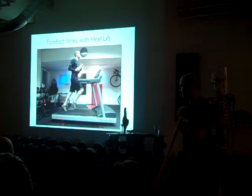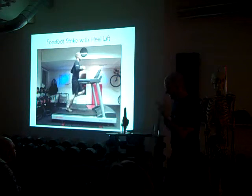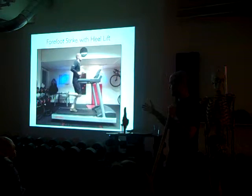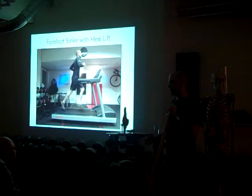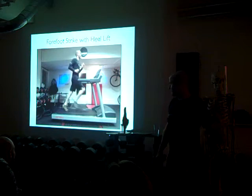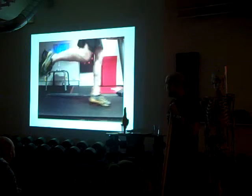Now, forefoot strike, yes, it's very good for speed, and it can be very good in general. However, this is the problem that I see the most with people who forefoot strike. I put it in slow motion because if you look at that heel, the heel's not dropping. I've got it inside, a close up.